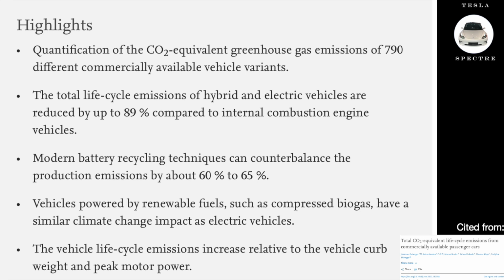I have today some really interesting news because there was a publication by the Bundeswehr University in Germany, a team of scientists from there, which has been published under the Creative Commons license. So everybody can download the full issue. In the journal Renewable and Sustainable Energy Reviews, volume 159, May 2022. And it's about the total CO2 equivalent life cycle emissions from commercially available passenger cars. Now that sounds rather boring, but factually it is super interesting.